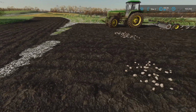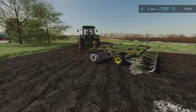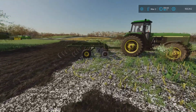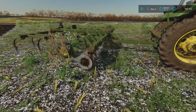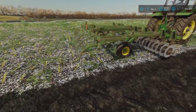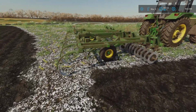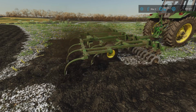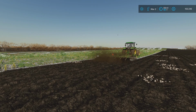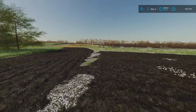The reason being is because this mod is designed as basically 2 tools. It does 2 functions. The front part there with these discs, that's the mulching portion. And then the rear part with these tines or these chisels, that's the plow portion of the tool. So he doesn't know where to start, I don't think, exactly. So we'll just have to go around the outside and do that.